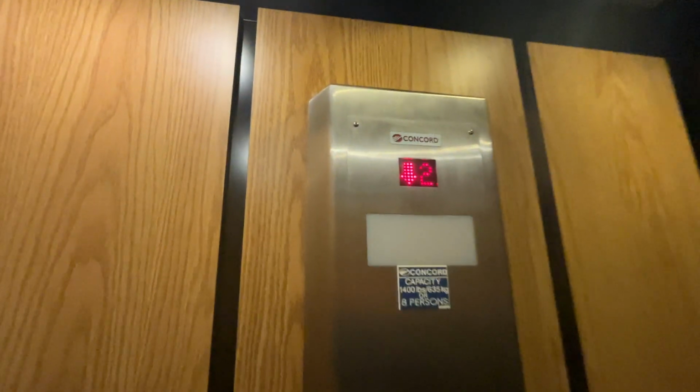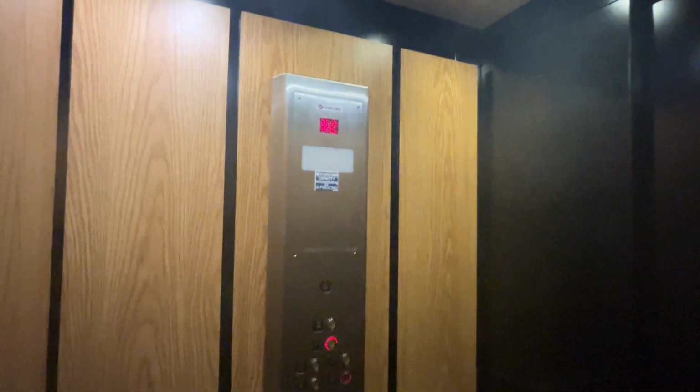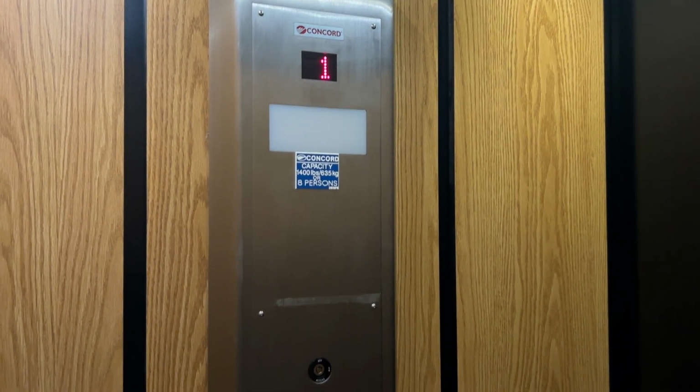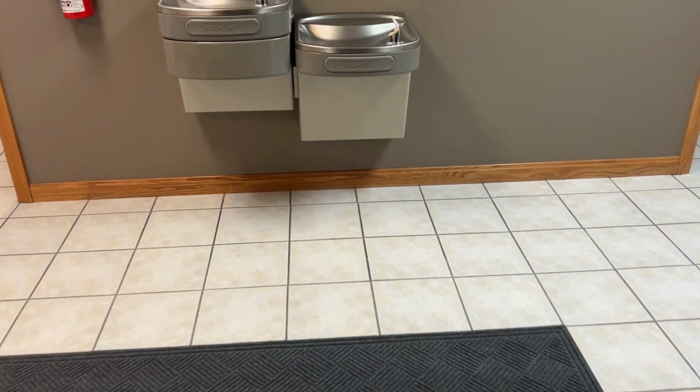Actually, no, they're LEDs where they're like the Christmas tree style lights. Interesting. I got one. Wow. That's gonna be it. I think I closed quarter that time.